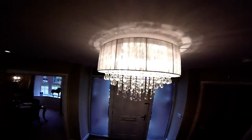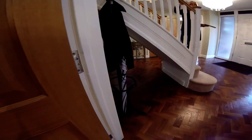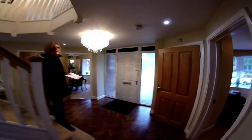So we'll take it downstairs. And this impressive entrance hall. It is. You really feel like... Can you actually go under the stairs then? Yes, you can. That is a lovely feature. Look at that. Every time you came down these stairs in the morning or whenever, you would really feel like the lady of the house.